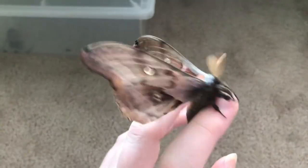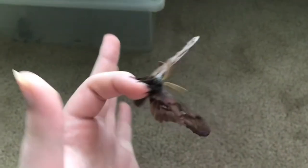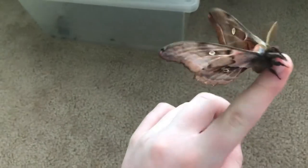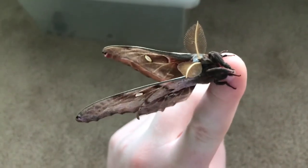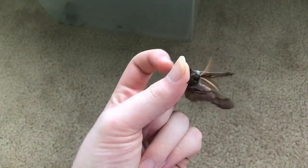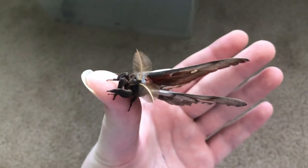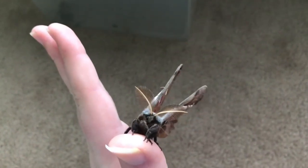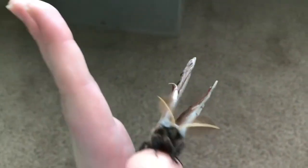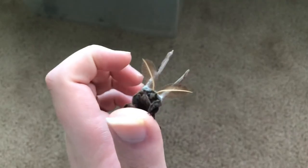These insects are once again Saturniidae, so they are moths, and they live only about a week, with no mouth. This is a male, and the females are much bigger and have much broader and tinier antennae, like that. They are much smaller and not as poofy as this male that I have, but overall, he's just a really pretty bug.